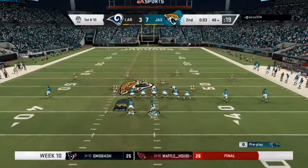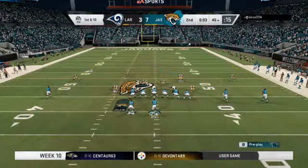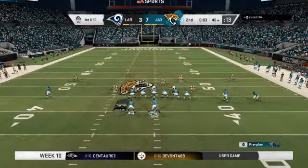Let's go. Let's go, D. Tighten up. Hey, Mike 51, Mike 51. Let's go, defense. Our time.